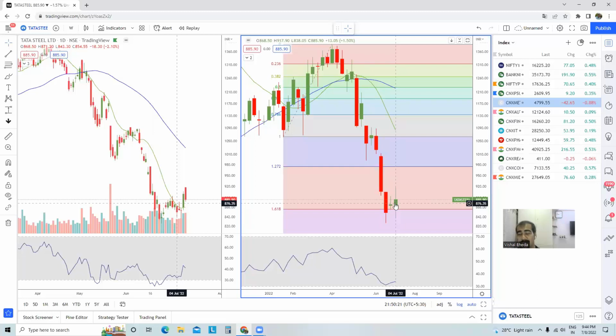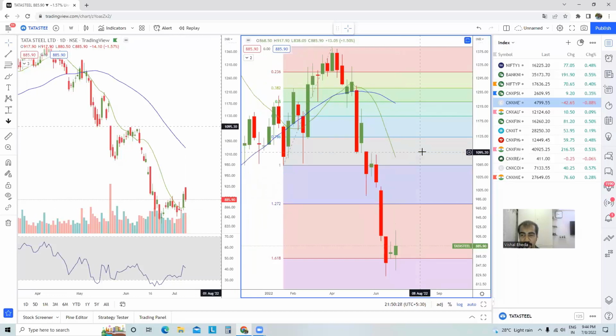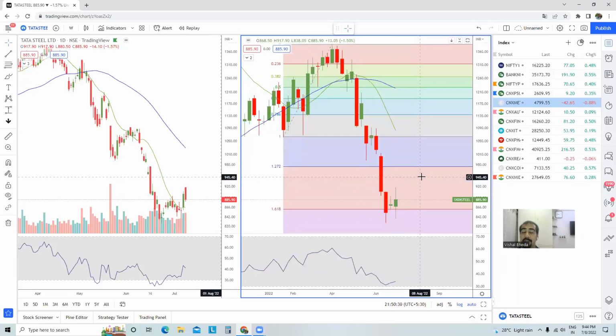I'm extremely over exaggerated, over extended on the downside, and that's what the Tata Steel charts are signaling as of now. But this is not a sign to buy. Even if this pullback happens, suppose whatever view I'm sharing, if it goes wrong, fine.